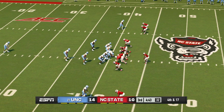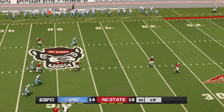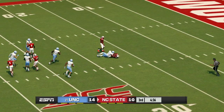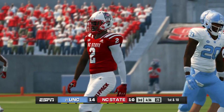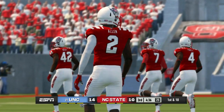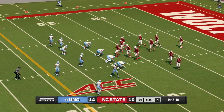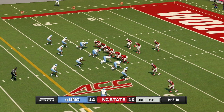Allen is back awaiting the punt. He punts it away, and it's a great kick. Allen takes it at the 14. Brought down at the 18. This deficit can be easily overcome, sure. But they have to be thinking if they don't get something going on this series, the burden is going to be felt by their defense.